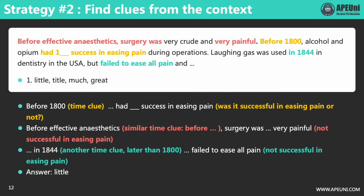Keep reading. Surgery was very crude and very painful. It's discussing a similar issue as our blank, something related to pain. The word painful means in surgery, people felt pain, so it was not successful in easing pain. Now, let's take a look at the third sentence. Laughing gas was used in 1844. In 1844 is another time clue, and 1844 is later than the 1800 mentioned in the second sentence.